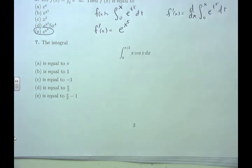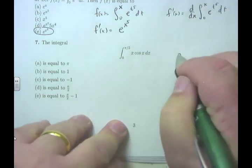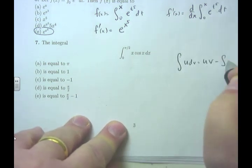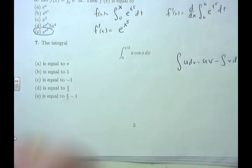And you'll notice this is a product. It is x times the cosine of x dx. So what method of integration are you going to use on this thing? Integration by parts. So this is the integral of u dv equals uv minus the integral of v du. Formulas we have memorized. So here we go.